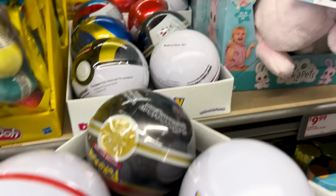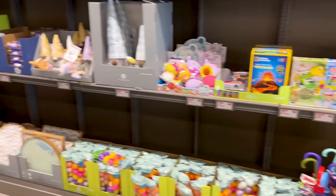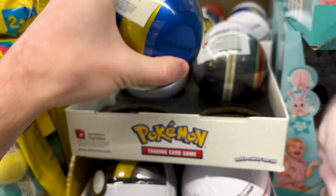Interesting. So they do not split them equally. I mean, they could. We just went to three stores that possibly might not be split. Based on the data that we have, it's going to be like one or the other. If you're looking for the Cosmic Eclipse, you want to find that D21. If you're looking for the Evolving Skies, you want to find the A or the J one.